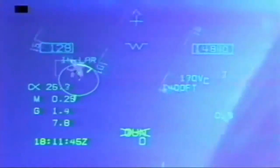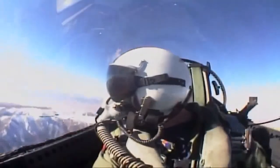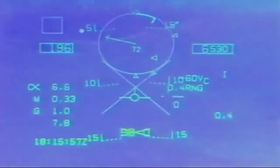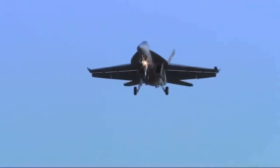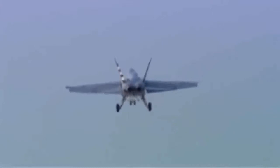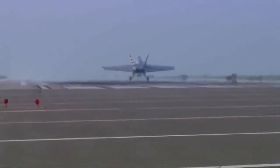In the last exercise, the trainee proves his mettle, turning the tables and getting on his instructor's tail. That was sneaky. See ya. But he must still complete weeks of additional weapons training before he is certified to drop live ordnance.